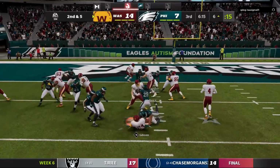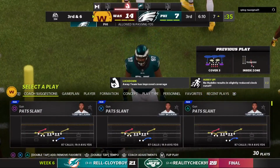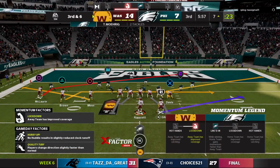On second down, here's Gibson again. And maybe a measure of revenge there. He's had his way in this one, but this time they get him behind the line. Officially, it will go as a 1-yard loss, and that's going to lead to a third down.